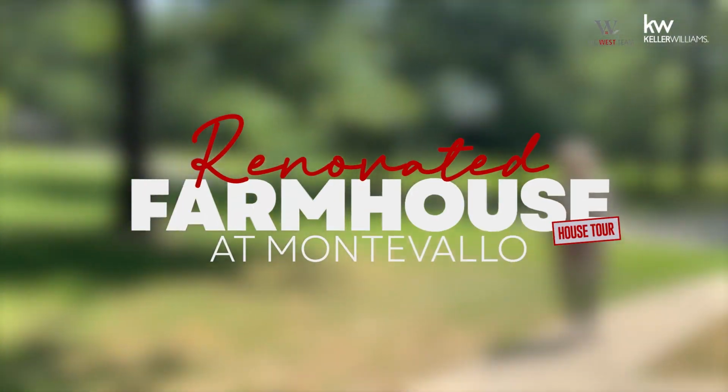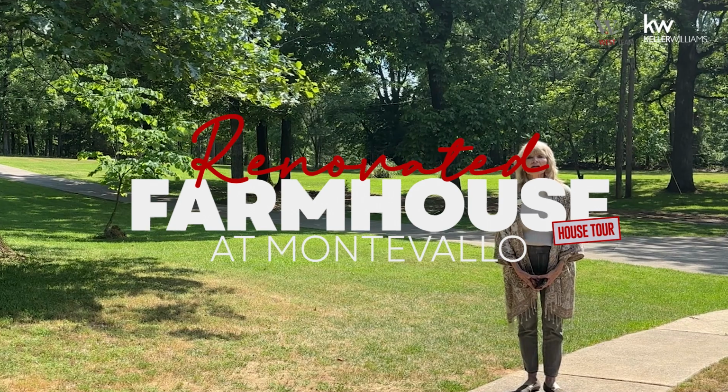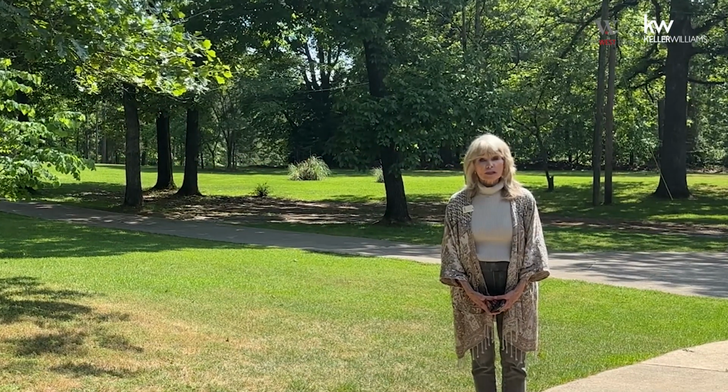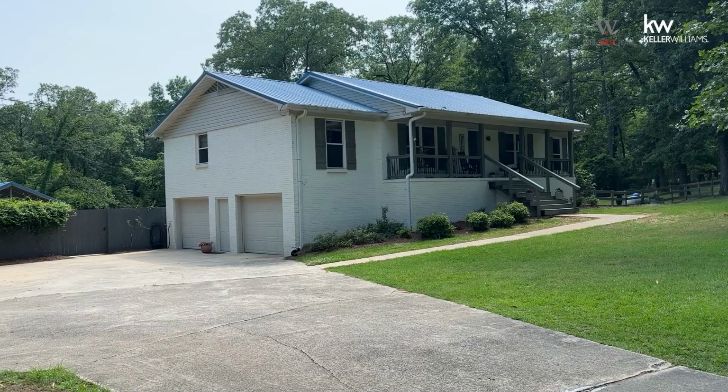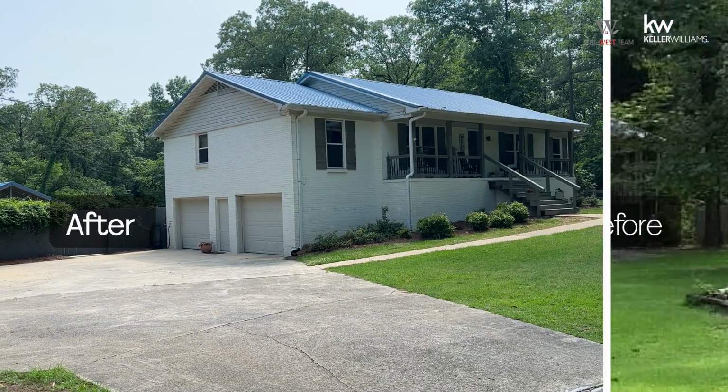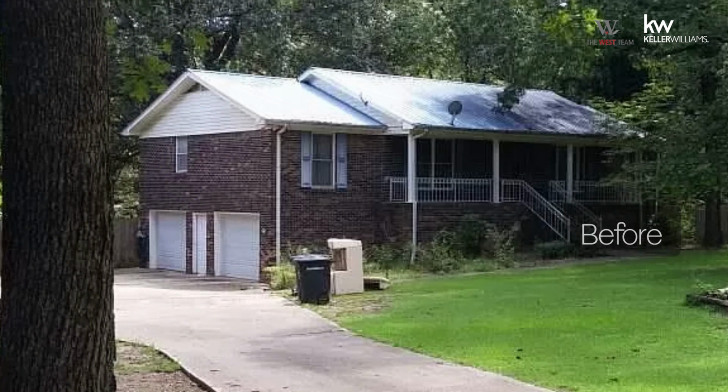Welcome to this meticulously renovated farmhouse-style home situated on over 3 acres of tranquility in Montevallo, Alabama. The buyer of this home will inherit the essence of country living where sophistication and nature merge together.